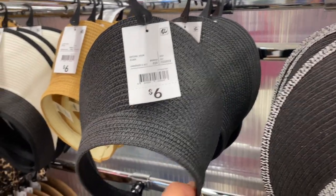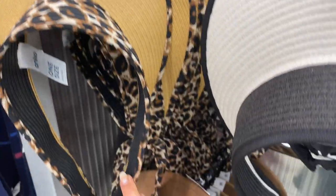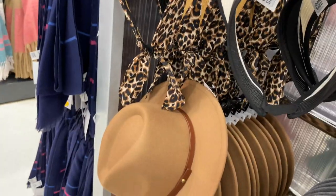And then these little visors I wear all the time because I like to wear my hair up and it's perfect. You have a bun on top and then you can have your visor on. I'd live in those in summertime.